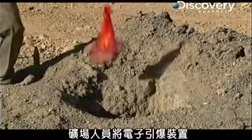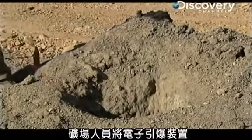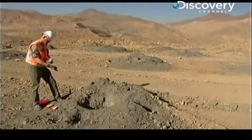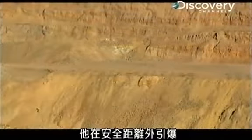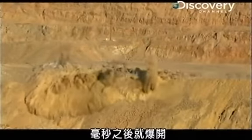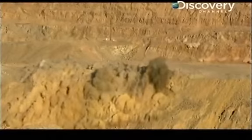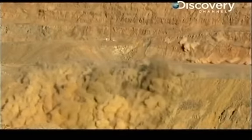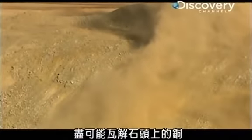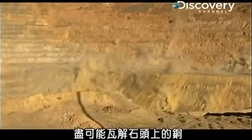A mine worker lowers electronic detonating devices into each of the 130 holes. From a safe distance away, he activates the detonators, staging the explosions milliseconds apart. It's an explosion sequence designed to fracture as much of the copper-bearing rock as possible.